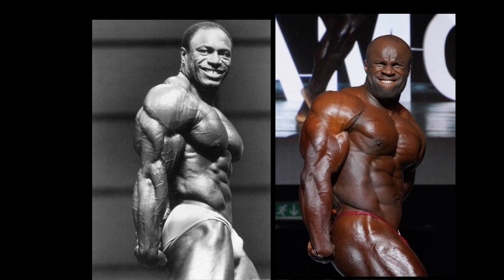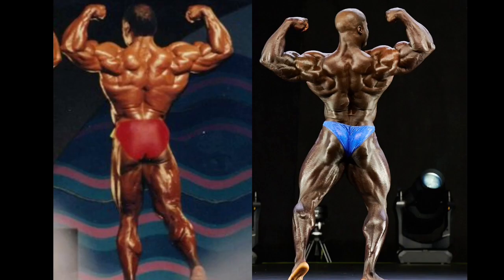Still, guys, side triceps, in my opinion, belongs to Lee Haney. When it comes to the back double biceps, look at the back of Lee Haney. Absolutely amazing. Way ahead of his time. If Lee Haney had the same vitamins as the modern day bodybuilders do, he would absolutely have the best back of all time, in my opinion.